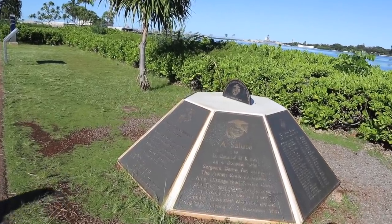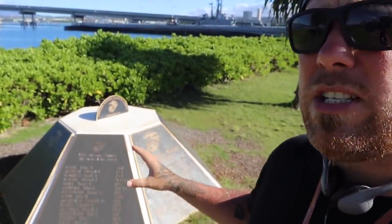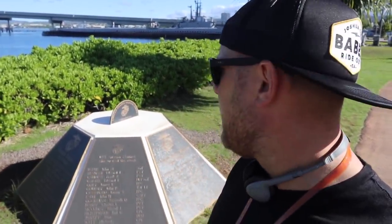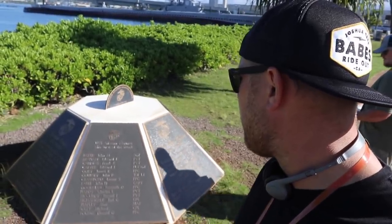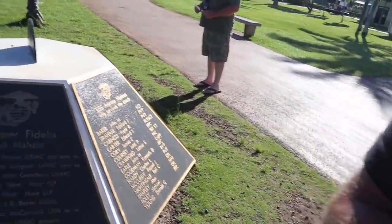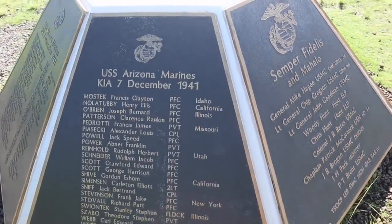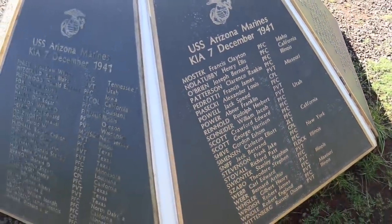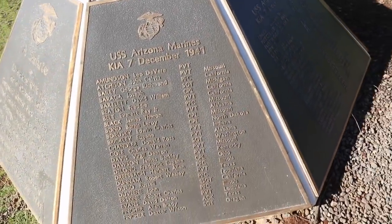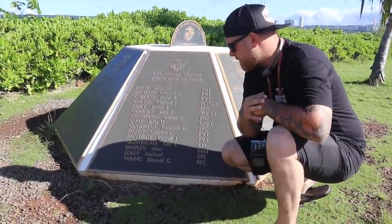Yeah. This would be a memorial to our Marines. And as Rusty just verified for me, the Marines were actually here guarding and patrolling a lot of the ships. And these are some of the Marines we lost here at Pearl Harbor. And these Marines here were survivors of that Pearl Harbor attack.